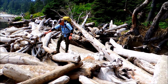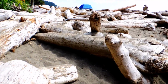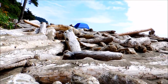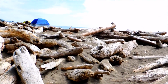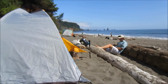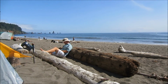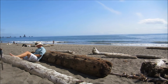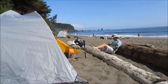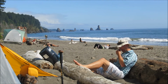So we're not sure about camping here, like where you camp. You basically have to walk across this driftwood. I guess find a campsite. This is our camp on 3rd Beach, a mile and a half from the trailhead. Got here a little too early. We don't know what to do with ourselves for the rest of the afternoon. The tide is too high to explore much past that point to see those stacks over there, so might start hitting the whiskey a little early today.